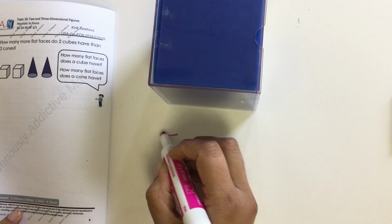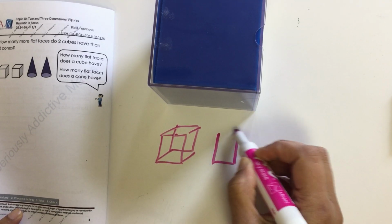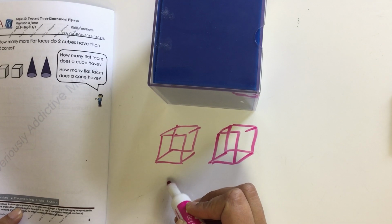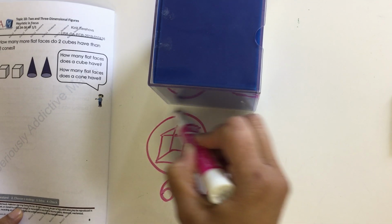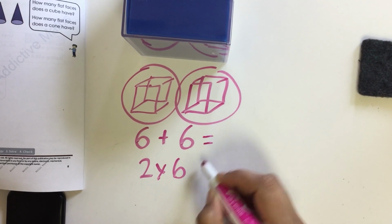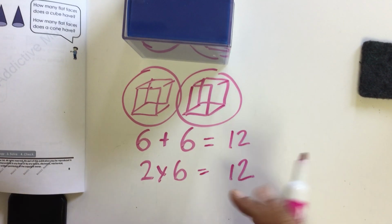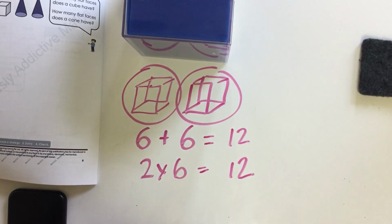And how many cubes do we have? We have 1 cube, we have 2 cubes, right? So this one has 6 flat faces, this one has 6 flat faces, or we can say 2 groups of 6, which is going to give me 12. Okay, so either way. So now I want you to go ahead and draw that inside of your booklet here, okay? And if you need to hit pause, that's fine, but go ahead and draw that. So we figured out our cubes.